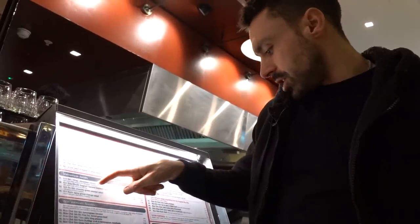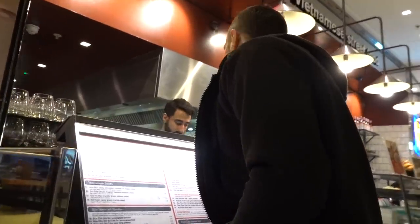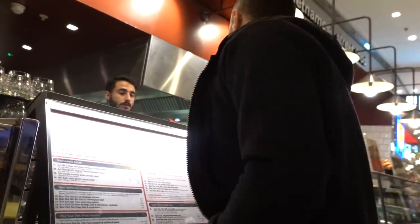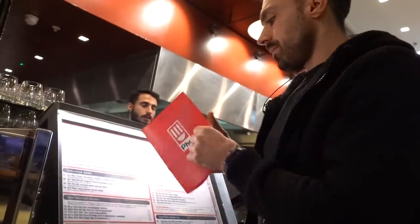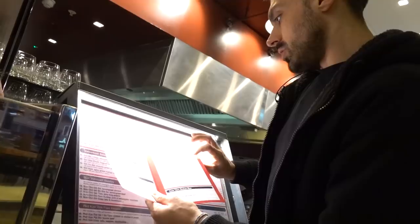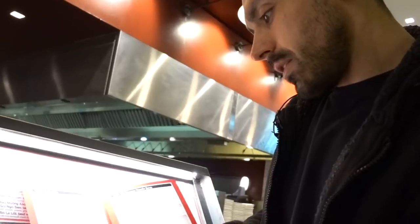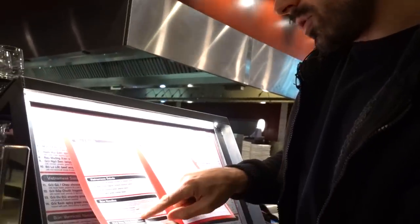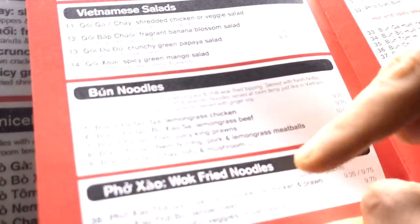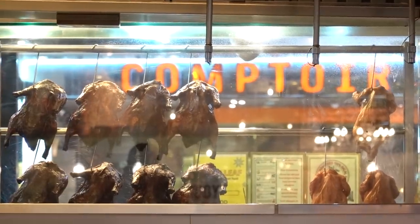So they've got a little VG, can be made vegan, can be made vegan. We're just having a look at the vegan menu here. The ones with the VG can be made vegan, yeah? Yes. So spring rolls, salad rolls, summer rolls, a lot of tofu dishes here. They've got a pho here, tofu dishes, really easy. Look, here's noodles, vermicelli noodles. They've got a VG next to them. They can be made vegan. So plenty here.